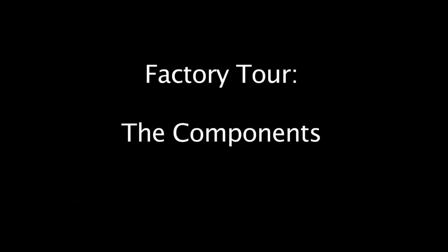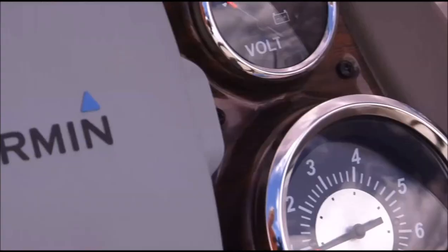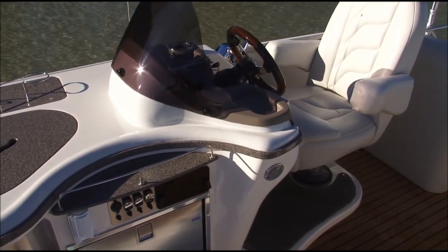We're very proud of the components that we put into each and every console that we build. We partner with great suppliers for our electronics, such as Garmin. We've been one of their sole suppliers, or they've been a sole supplier of Avalon and Tahoe for the past 4 years. We were the first pontoon company to put the GPS and electronic fish finders into our boats as standard. A lot of the other competitors will offer them as options.